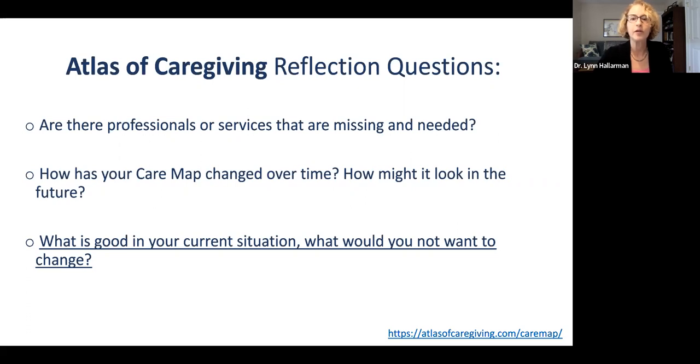So I think a very legitimate question is, what would you imagine a care map looking like in 5 years or 1 year, and what do you envision happening? And that gets into planning for care for the future. I did a lot of this kind of mapping with people, like, what are you envisioning? Let's go through that.